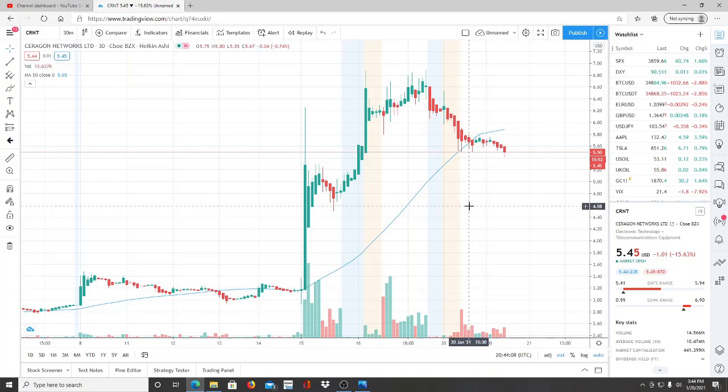Once again, the ticker symbol is CRNT. I'm not here to tell you guys to buy, sell, or hold any position in this. I'm just here to enlighten you guys that you definitely want to keep this one on your radar moving forward.